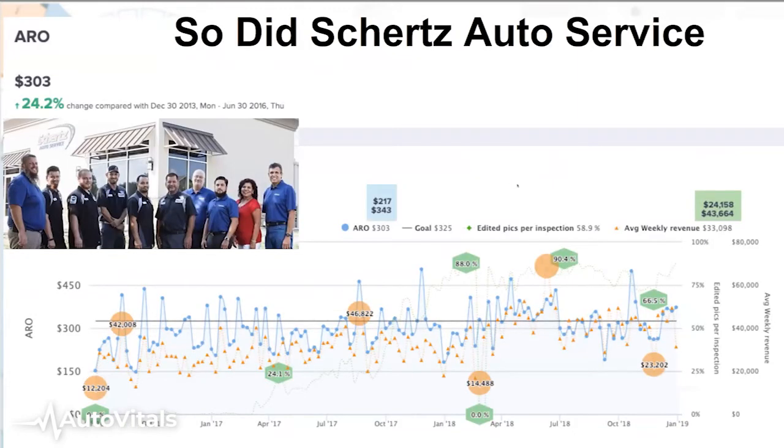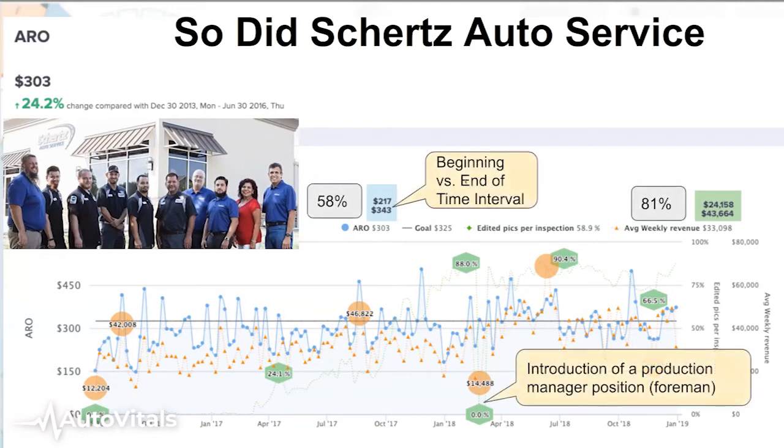And since we have John on, this is actually a presentation we gave a while ago at the Digital Shop Conference in 2019. So here you see John's team, and that is incredible. Very impressive, right? Beginning was the ARO at 217, a 58% increase. That's a time frame between mid-2016 and end of 2018, right? So it's a year ago. Yeah, just to interject real quick, that ARO is a little misleading because we do state inspections and they're $7 tickets, and we do about 50 of those a week.